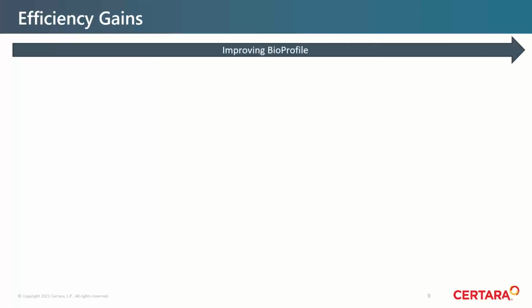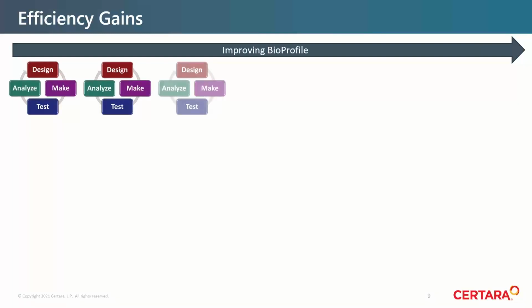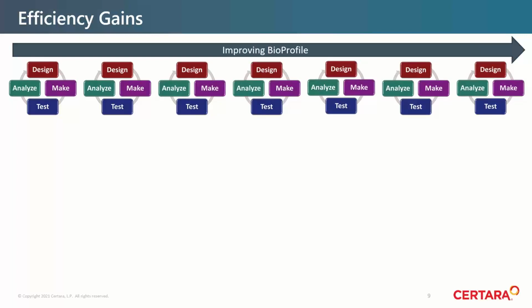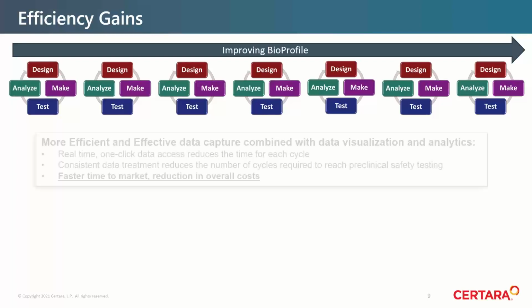So this looks at one design, make, test, and analyze cycle, but that's not how this research works. It's not just one cycle. If we're trying to improve the bioprofile of a substance, whether that be a small molecule, an antibody, an oligo, etc., there are actually a whole array of these design, make, test, analyze cycles that go into producing the substance that is ready to go into the next stage, which is going to be preclinical and animal testing.